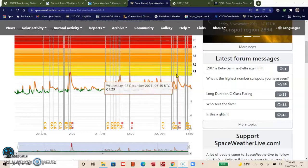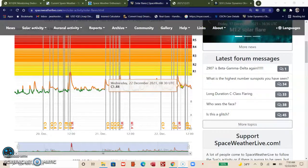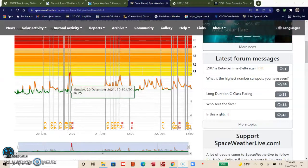Yippee-ki-yay. So, yep, now we're low to middle C's for constant flare, and of course we're popping off in the M's. It does look like we're going to be getting some more M class flares. At least the probabilities are higher over the next probably 48 hours. But we will see what comes around the corner, because there's actually some pretty ugly sunspots coming around the corner.